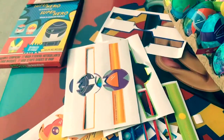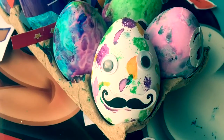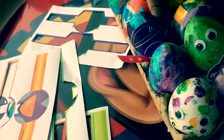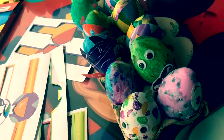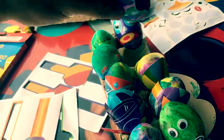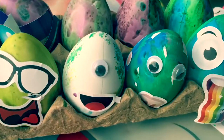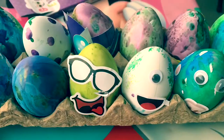Okay, it looks like we're all done. Let's go ahead and take a look at all these guys. Look at this guy. I think this guy's my favorite. All kinds of crazy guys. You guys decorated everything you want. And the superheroes are falling apart a little bit. They look okay. This guy, he's crazy. They look pretty cool, though. That guy has one eye. Oh, that guy's silly. The Easter Bunny's gonna love these.